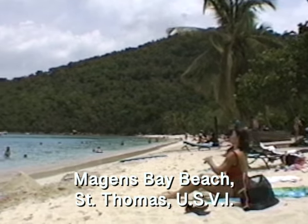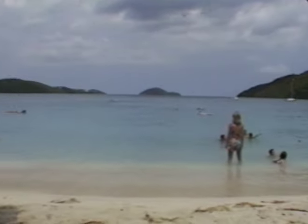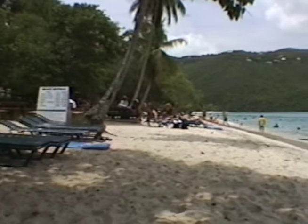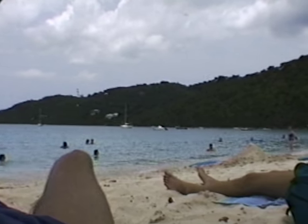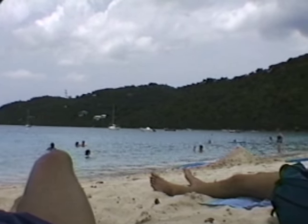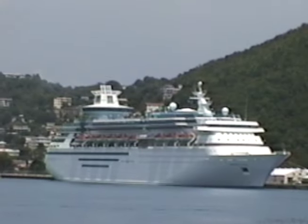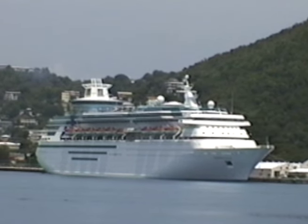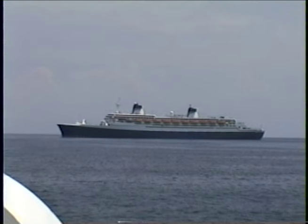Once ashore, we hired a ride to Magens Bay Beach, which is nice, but definitely not up to its claims as one of the top 10 beaches in the world. Before long, we were back aboard one of the Little Norways, speeding past the Sovereign on our way back to the Great Blue Lady. A busy afternoon of documenting lay ahead.